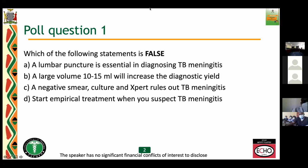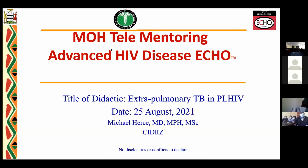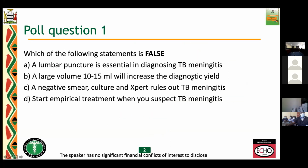Which of the following is false? A, a lumbar puncture is essential in making a diagnosis of TB meningitis. B, a large volume will increase the diagnostic yield. That's 10 to 15 mLs. C, a negative smear, a negative culture, a negative Xpert rules out TB meningitis. D, start empirical treatment when you suspect TB meningitis.